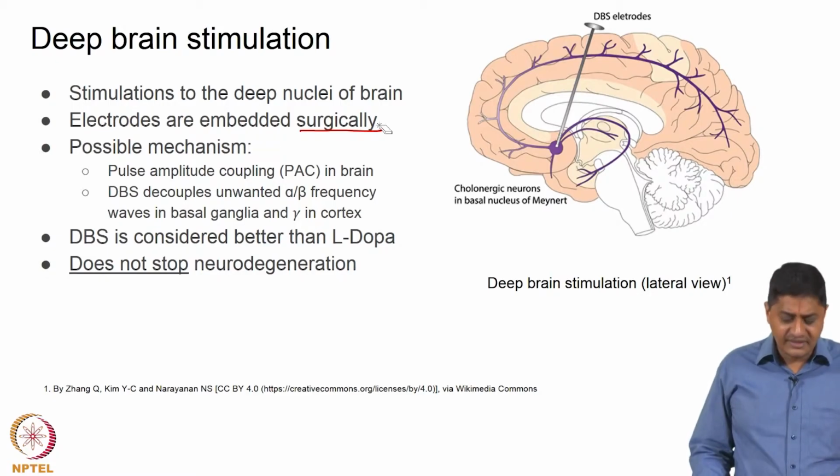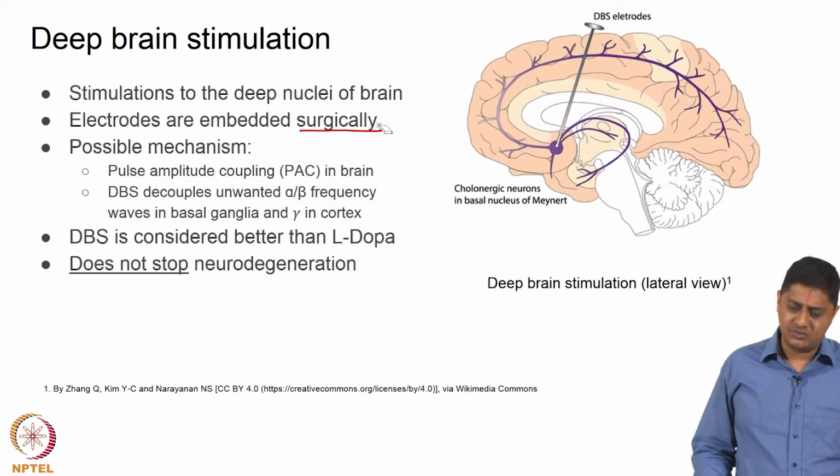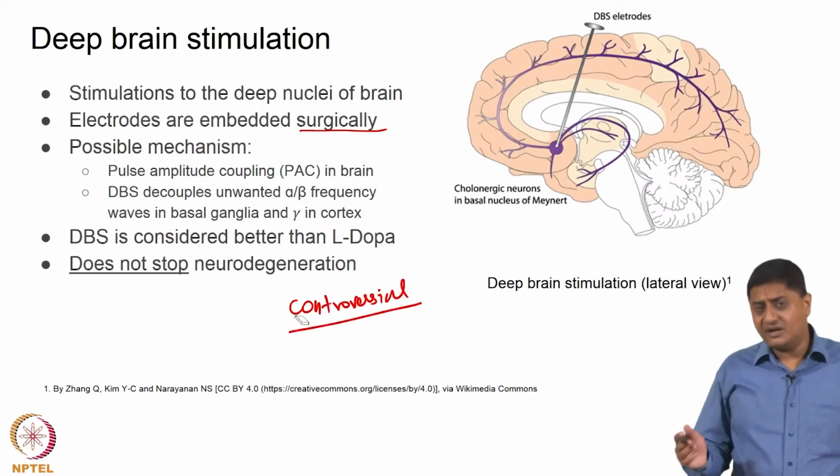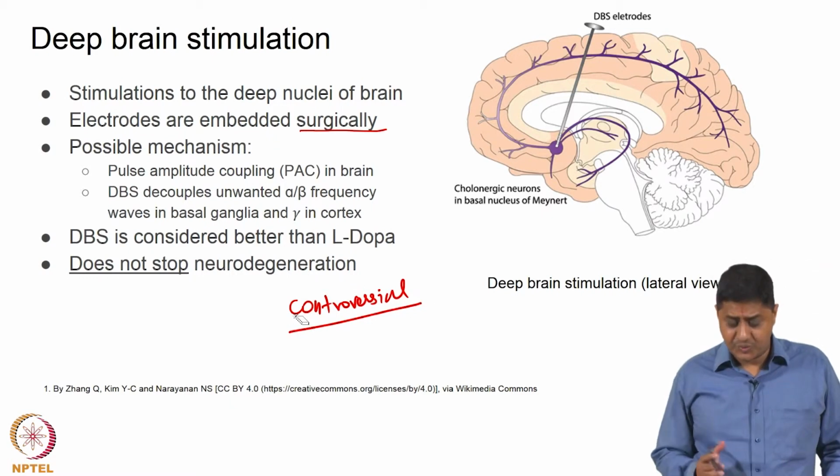Actually, how exactly does this work? Now, that is not understood, which is why this approach is in general considered a very controversial approach. By the way, not every patient can take this, that is one. The physician only can make the decision on whether a patient is a suitable candidate for this.